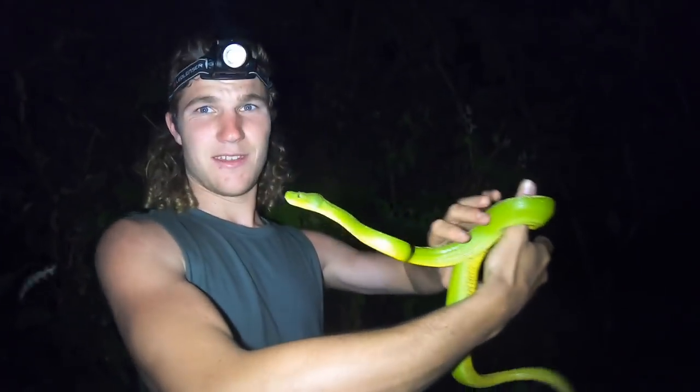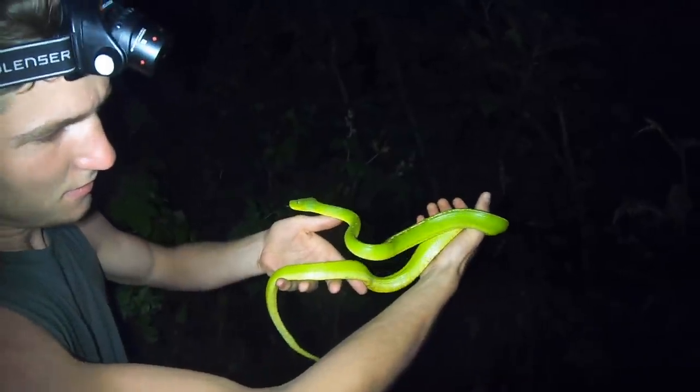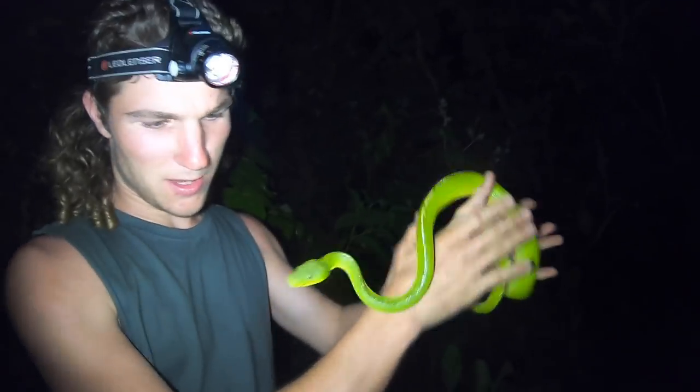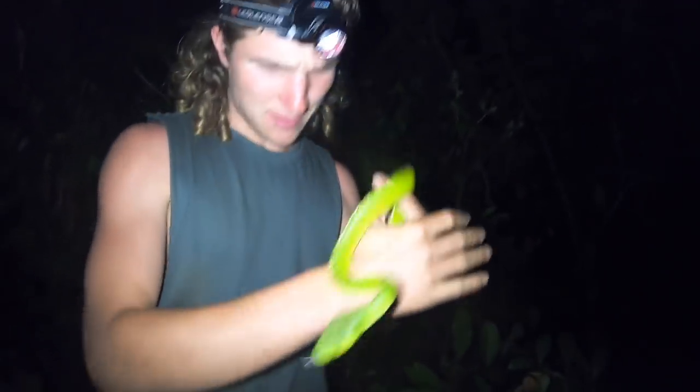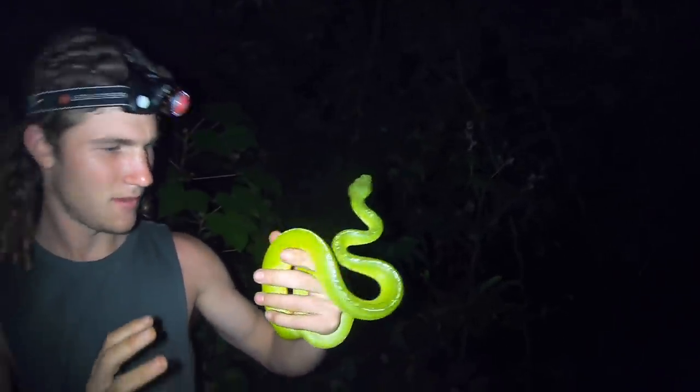Do we need to change lights or are we going around? Oh, I don't know. Can you see the screen? You can see the green like there, yeah. Can't go any closer. What a beautiful snake. One of the main species that I was coming up here hoping to show you guys. I thought it'd be a really nice thing to put on show for you.